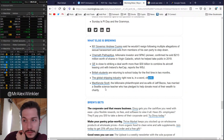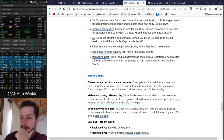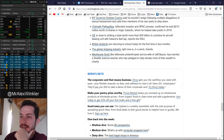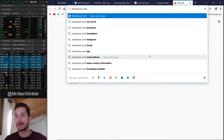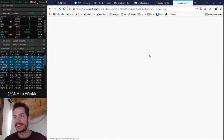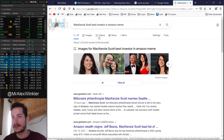Look at this. Jeff Bezos' ex-wife, Mackenzie Scott, has married a Seattle science teacher who has pledged to help donate most of their wealth to charity. Well, that's probably a good thing. Did you guys see the pretty savage picture of Mackenzie Scott, best investor in Amazon? It's a meme. I don't even know if there's time to be sharing this right now.